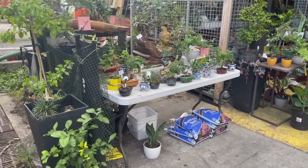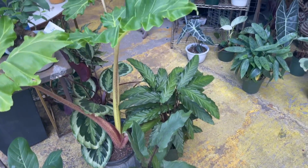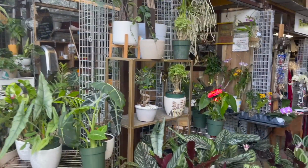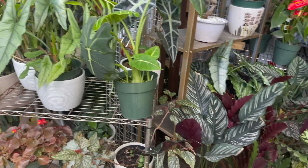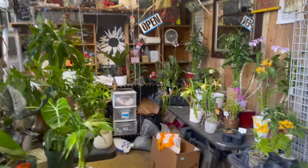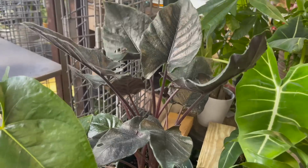They have a lot of bonsais over here on this table. Ficus Audrey, Alocasia Lauterbachiana. A little bit of everything, a bunch of calatheas here. Oh, look at this. Is this cool? Some orchids, money tree. Oh, what is this? Some kind of alocasia or something?